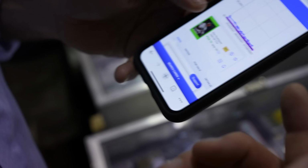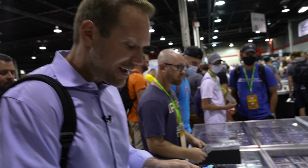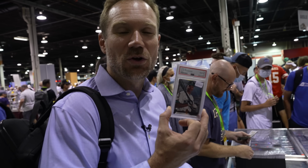All right, so I'm using Market Movers to look up the pop counts on these cards. What's crazy is this card in a PSA 8, which they have one right here, 180. There's over 12,000 of this Alex Rodriguez rookie card in a PSA 8. In a PSA 9, there's about 1,600. But in the PSA 10, there's only 59 of that card in existence. That's why it costs as much as it does.